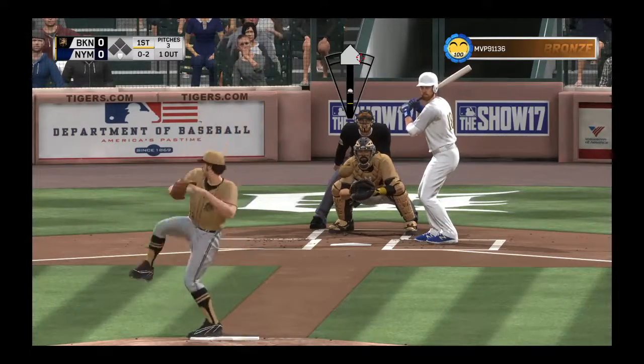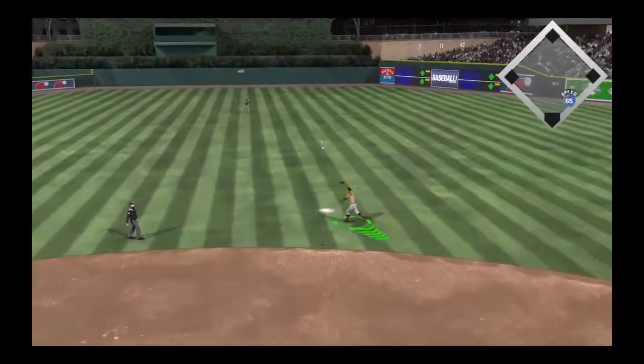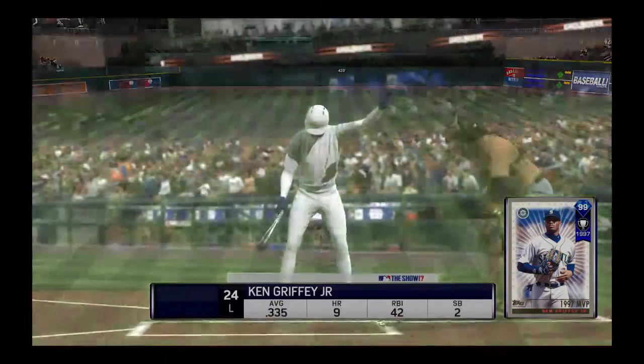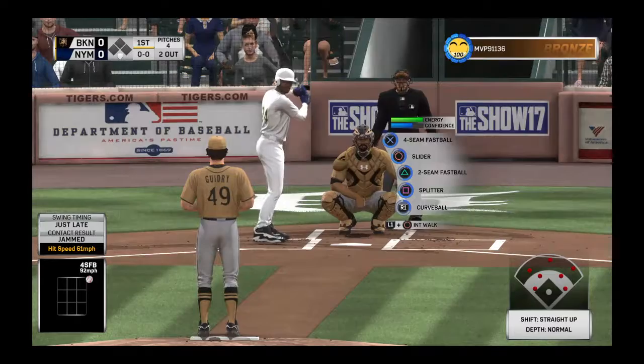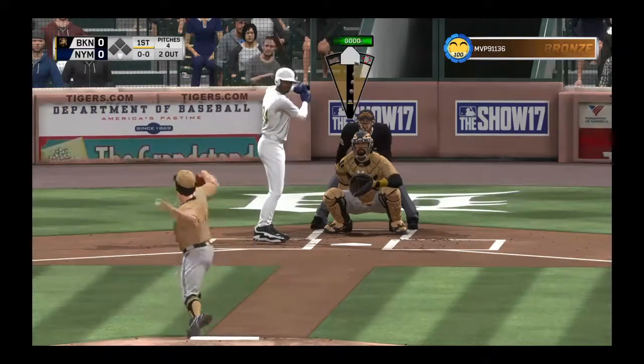He's ready. Here's the 0-2 pitch. And here's a ball hit in the air. Rosenberger, Robinson onto the grass. He makes the play. Really had to hustle to get to that one. And two-thirds gone now. Center fielder, Ken Griffey Jr.